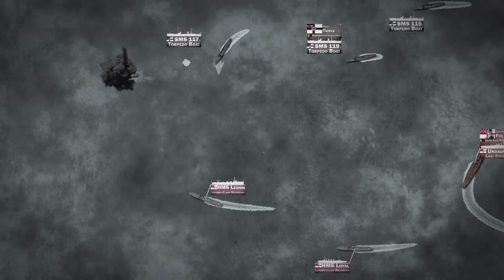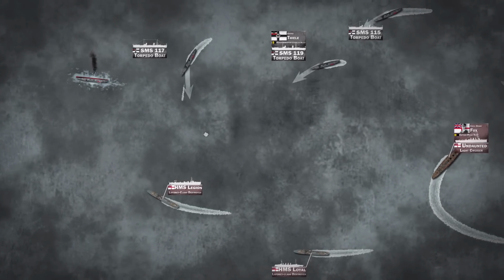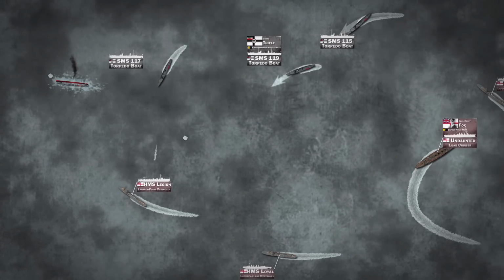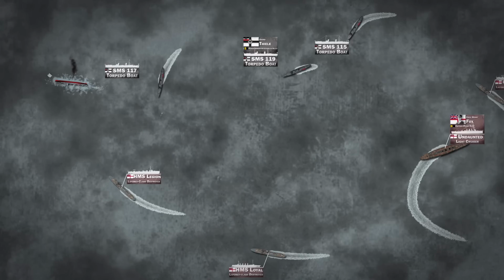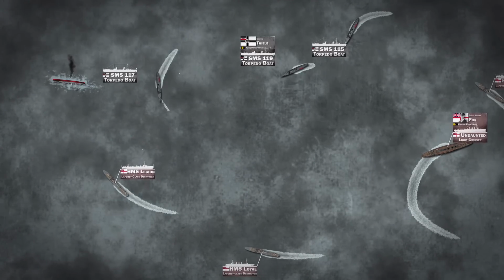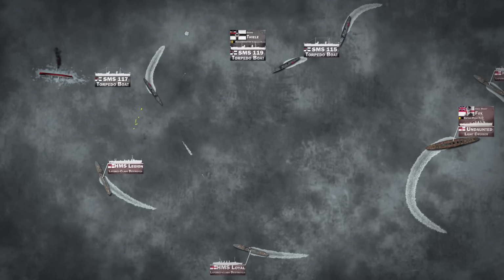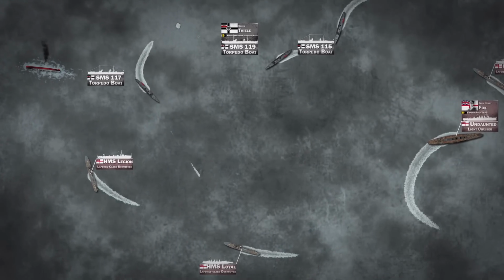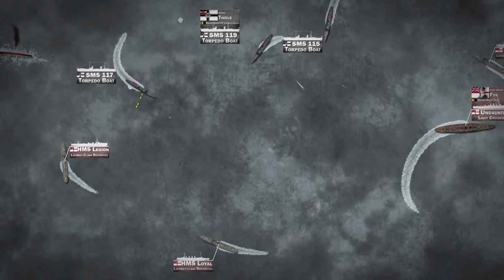The remaining German torpedo boats turned to engage the British ships. The ships managed to advance towards the British, even reaching torpedo range, before Undaunted turned away. Legion and Loyal, meanwhile, had turned around and focused against the advancing torpedo boats. Realizing the futility of attacking Undaunted, 117 and 119 veered away, only to find themselves under relentless fire from Undaunted, Legion, and Loyal.